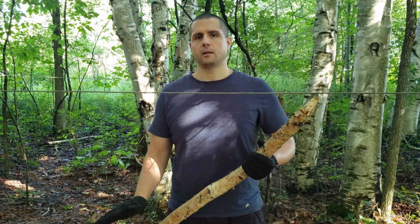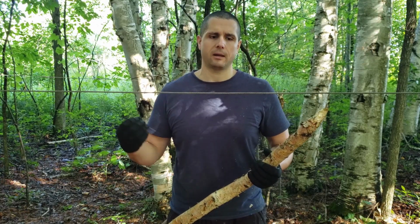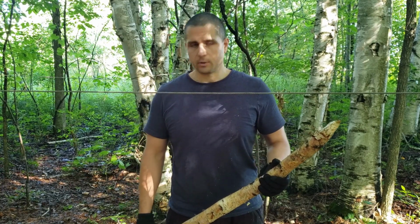This is not the best shelter, I'm going to say. It's just something I'm experimenting with and trying to find the best solution. It will be a winter shelter, so I'm going to try and insulate it the best I can as well. But it's all a learning process.